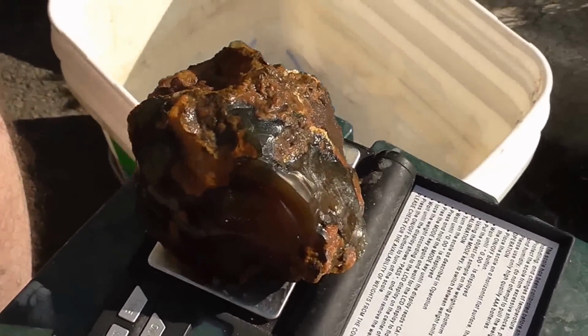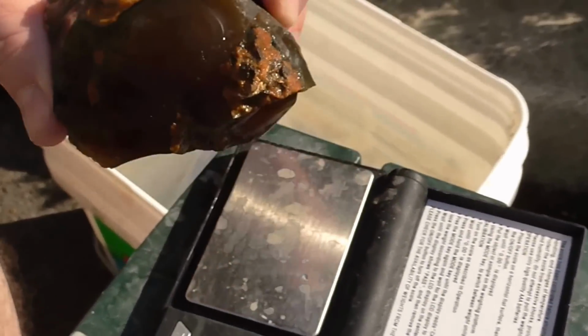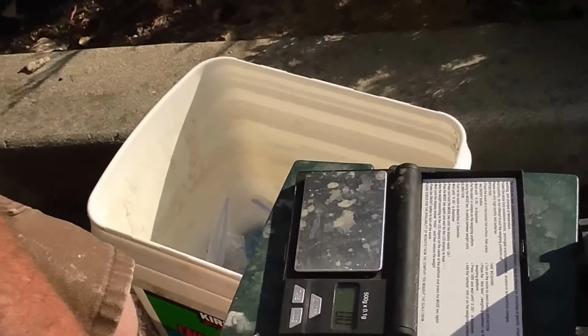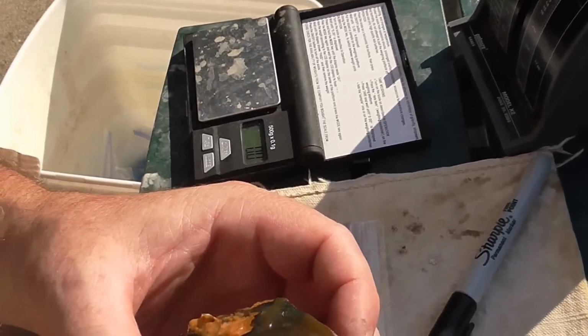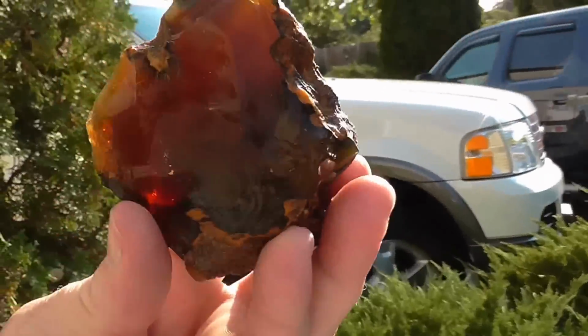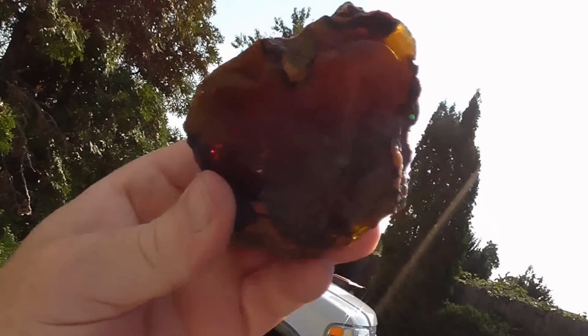Now, as far as high-grade opal goes, you just can't hardly get better than that. I've shown this one in videos before, so look through all of them. Just a gorgeous piece of opal. Get the sun behind it there. I mean, that is beautiful, beautiful, beautiful opal.